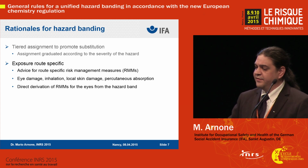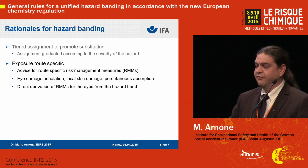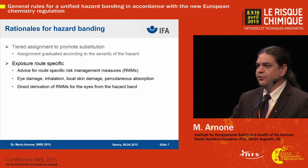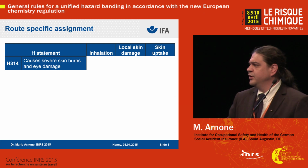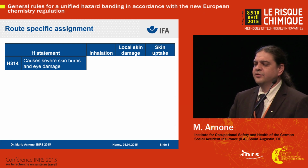And from these hazard bands, there's also the possibility of a derivation of risk management measures for the eyes. This I will show you also. So here are a few examples of what I mean with route specificity. The first hazard statement I want to show you is the H314, causes severe skin burns and eye damage.